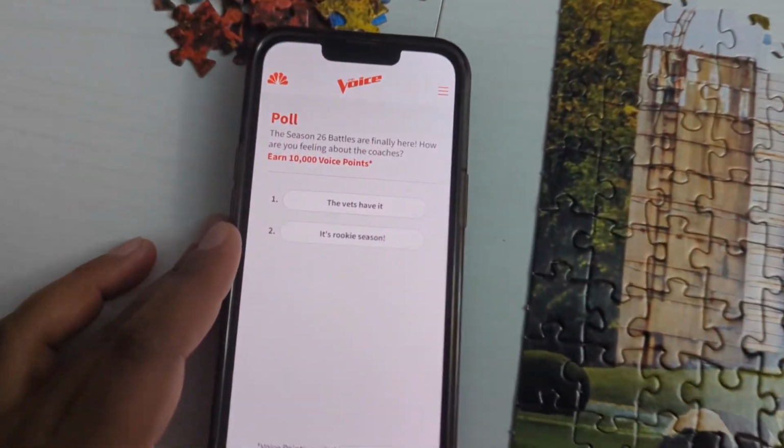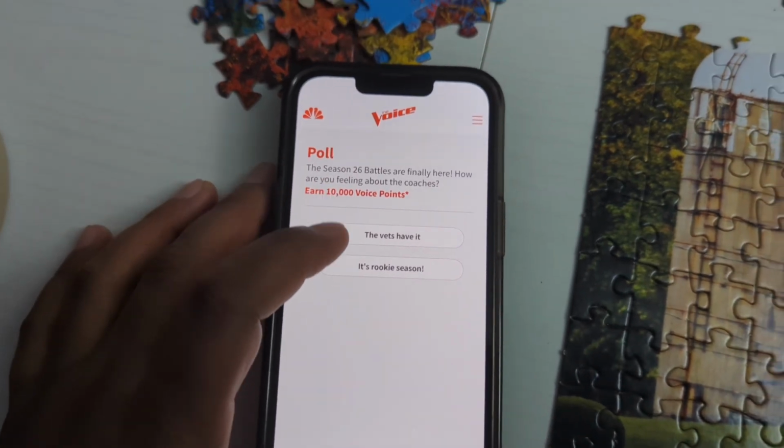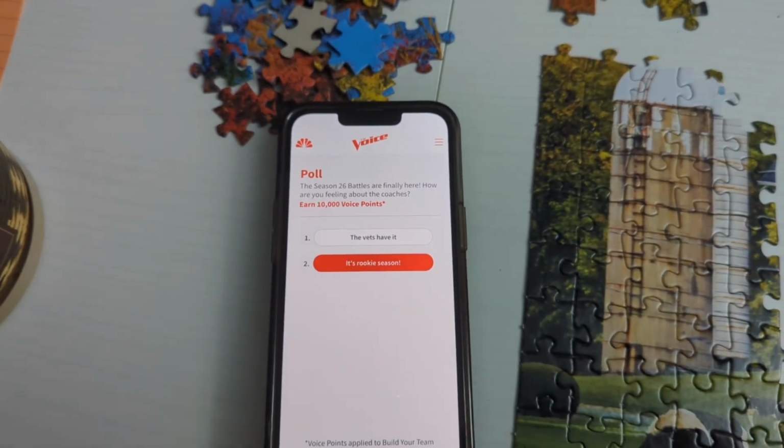Oh, look at The Voice. Ooh, it's rookie season. Whoop, whoop.